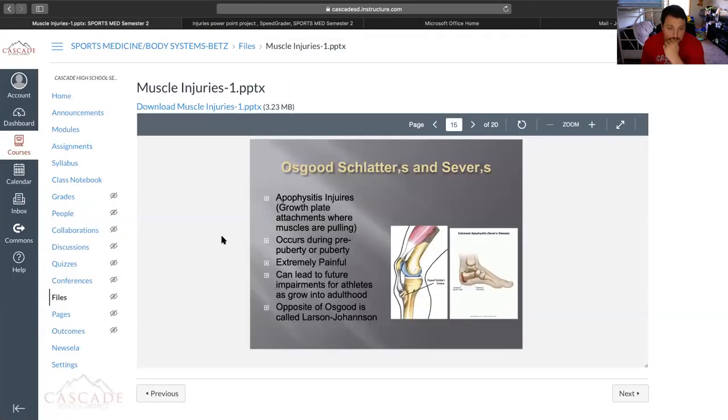On here, apophysitis, before we go into these different ones: apophysitis injuries are where we have growth plate attachments and overuse injuries with those muscles that pull on those growth plates. So growth usually happens in preteens, where there's a lot of growth happening. So younger kids that have a lot of activity and are going through something like a growth spurt.